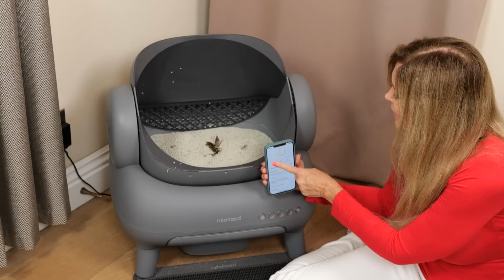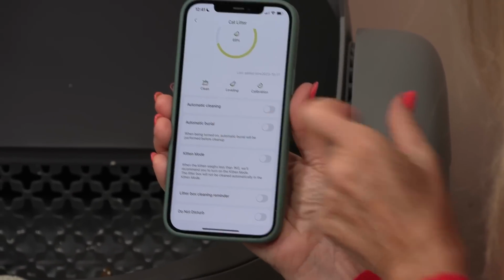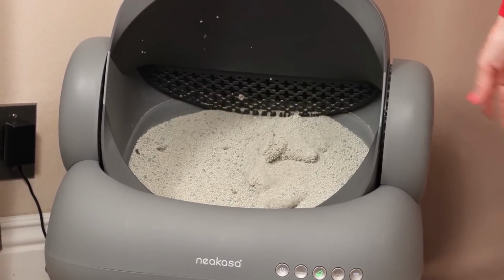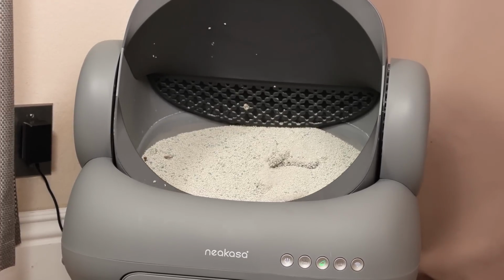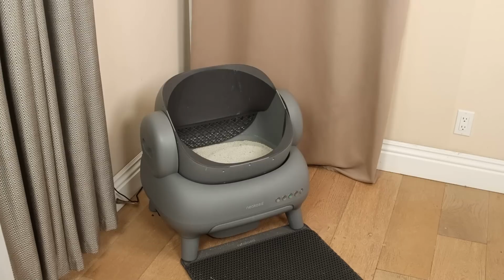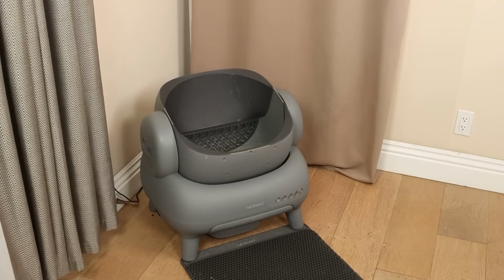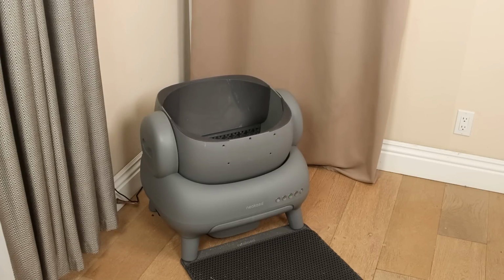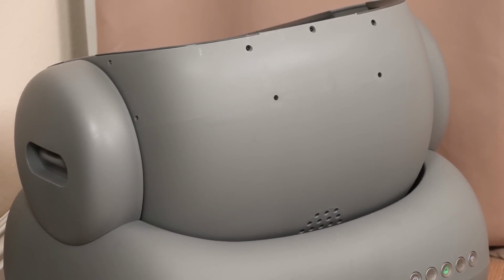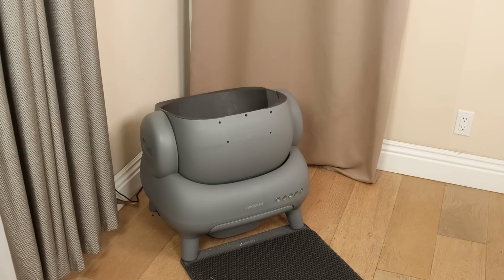I'm going to hit clean. Start cleaning. And here we go. It's really quiet. It's not going to scare your cat. What's happening is it's sifting out the cat litter. And it's getting out the unburied waste, even the liquid waste that's clumped up. And this all happens within about 30 seconds. I'm going to speed this up a little bit so we can get through this.